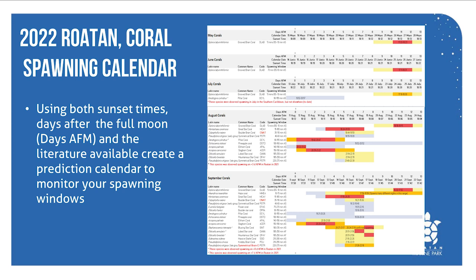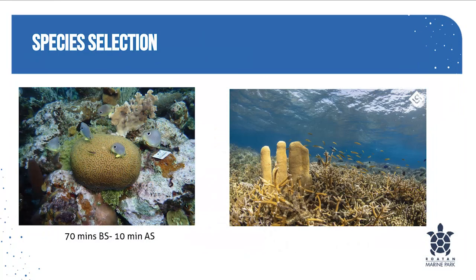And I would recommend that before you get in the water, you go and select, you know, the specific species that you want to monitor, and you plan accordingly because some might be very close and you only have limited bottom time. So choose wisely. We decided to start by the easiest one, which is groove brain coral, because they spawn before sunset. And so that would give us enough time to get our team in the water and prepared for this. They settle quite well in the substrate, so we opted for that.